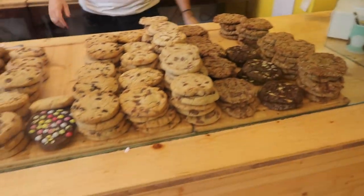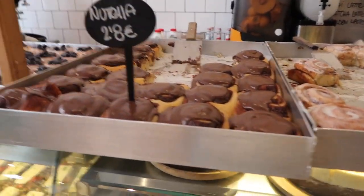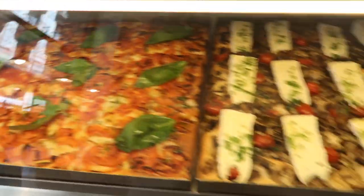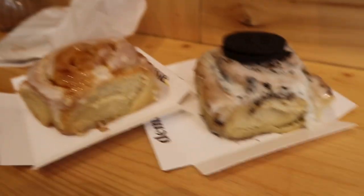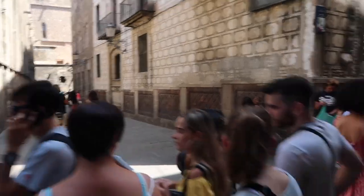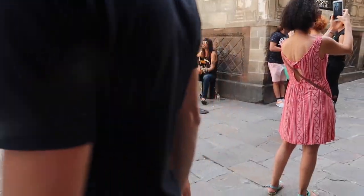Look, banana bread, cookies, cinnamon rolls, salt caramel, cinnamon, Nutella. I'm getting that Nutella one, man. So good. Blueberry and Oreo. Oh, and then there's these little pizzas down here. So we've gone for Oreo, salt caramel, Nutella, and Jed's got a small chocolate chip cookie in there. Yum, yum, yum.